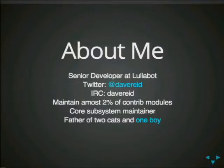Let's see, a little bit about me. I'm a senior developer at Lullabot. My IRC handles and Twitter names are really hard to figure out. They're my real name, so you can find me everywhere easily. I have all my notifications turned off, so don't try and tweet me. And my reputation in the Drupal community is the module guy.